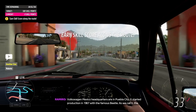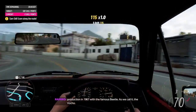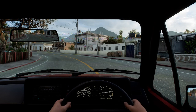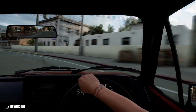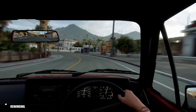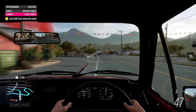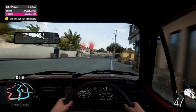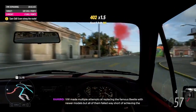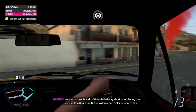Volkswagen Mexico headquarters are in Puebla City. It started production in 1967 with the famous Beetle, as we call it, the Bocho. VW made multiple attempts at replacing the famous Beetle with newer models, but all of them fell way short of achieving the production figures until the Volkswagen Golf came into play.